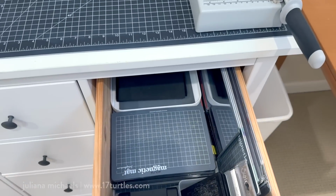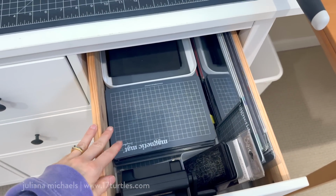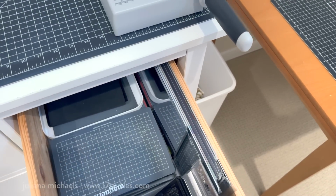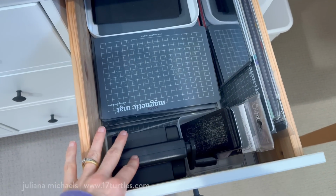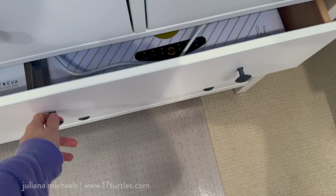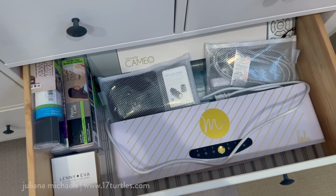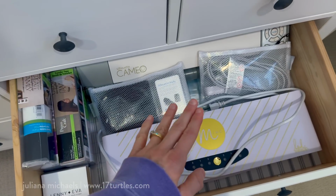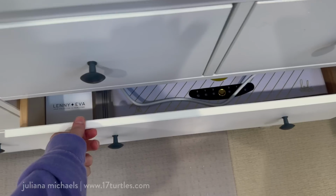And then in this drawer here, I have all of my cutting plates, magnetic mats, magic mats, extra cutting pads, and all the different sizes of those. And then I also have my Sidekick and the cutting plates that go with that. Now in this drawer, I've consolidated a few things, and I put my Silhouette and my Mink machine in here and kept some of the cords and things together with them.